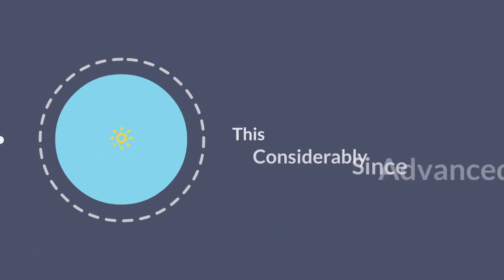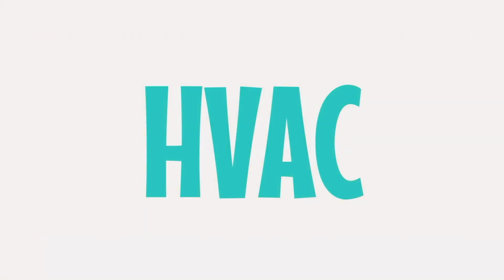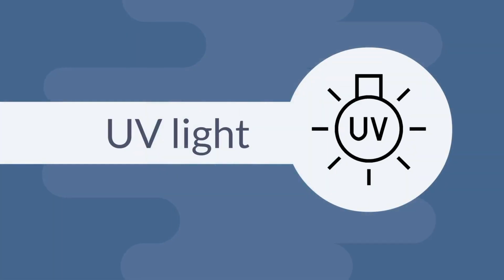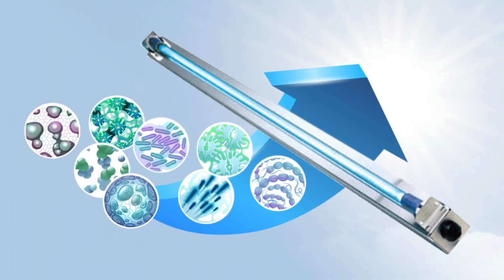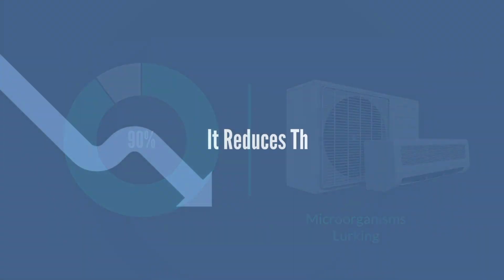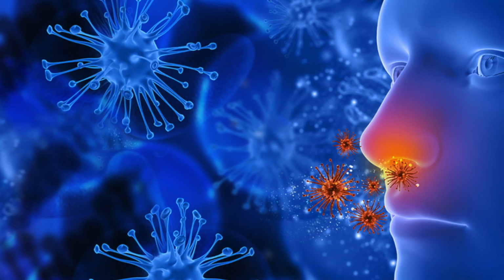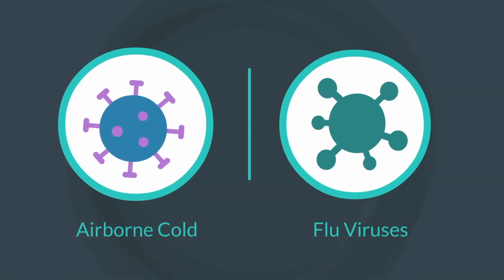This technology has advanced considerably since then, and today, the HVAC industry has made UV light an important option for any customer seeking to eliminate mold and bacteria. It removes 90% of microorganisms lurking in your system. It reduces the presence of allergens and other irritants. And yes, it kills airborne cold and flu viruses.